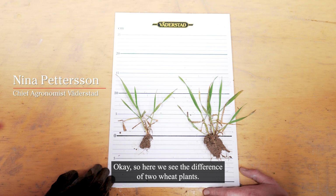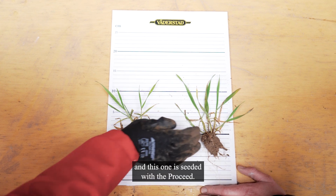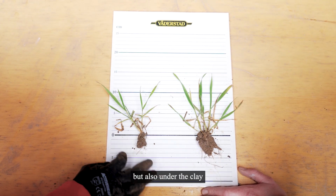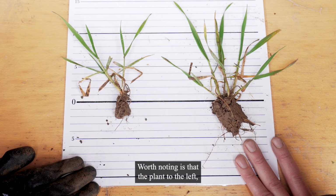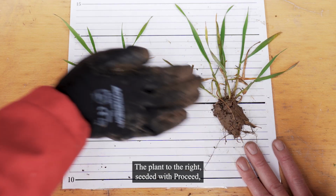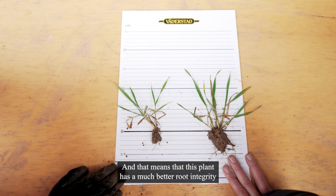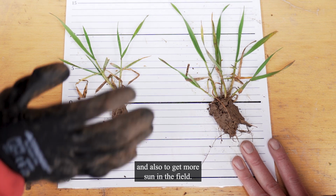Okay, so here we see the difference of 2 wheat plants. This one is seeded with a conventional seed drill, and this one is seeded with a Pro-Seed. And I think we see a big difference in plant development, in the plant biomass, but also under the clay we see that there are differences in root development. Worth noting is that the plant to the left, seeded with a conventional seed drill, was seeded with an output of 400 seeds per square metre. The plant to the right, seeded with Pro-Seed, was seeded with 200 seeds per square metre, half the output. And that means that this plant has a much better root integrity and plant integrity in the soil to develop, to have its own moisture and nutrients, and also to get more sun in the field.